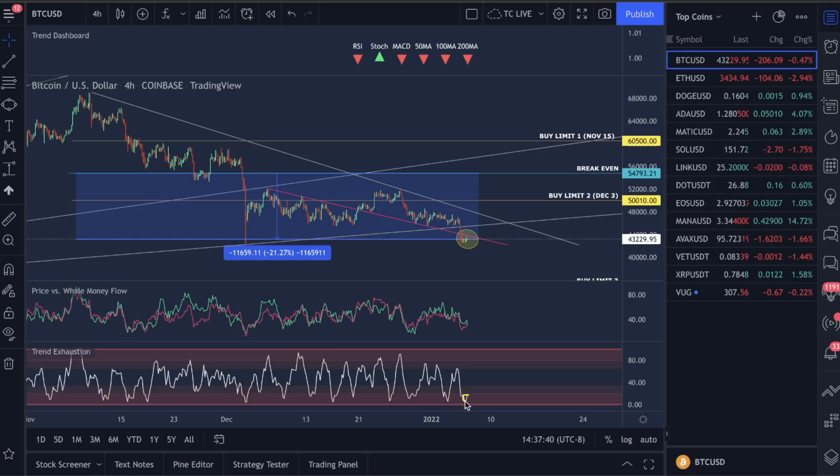We are down at the bottom red section. The whale money flow is moving out down here as well, getting low. Do you guys know what happens when the trend exhaustion gets to the low point and the whale money flow gets low? This is when we are seeing bounces back up. And a bounce above this descending resistance line at what I'm going to be calling here of $44,000. If we break to $44,000 or higher, that is going to be a bullish sign.